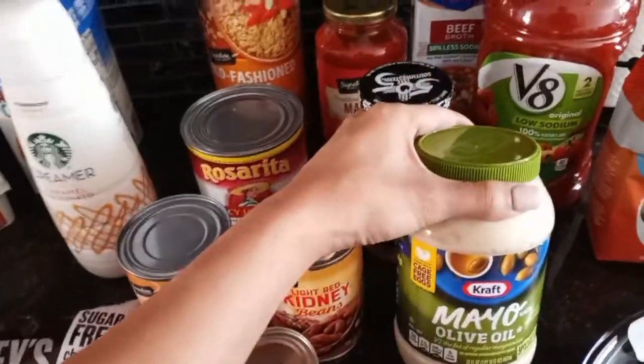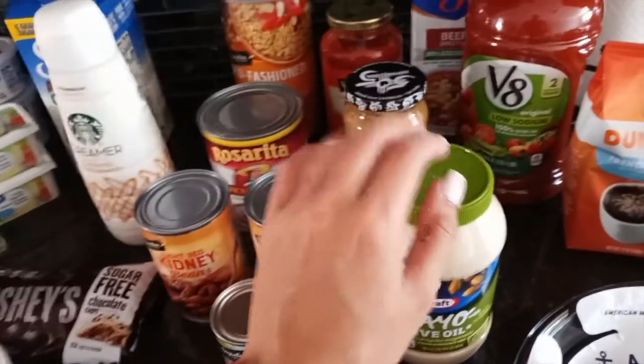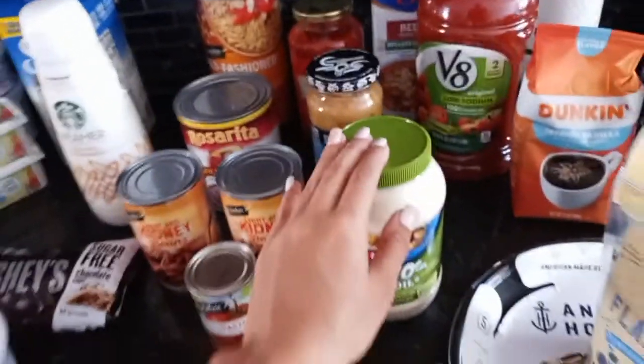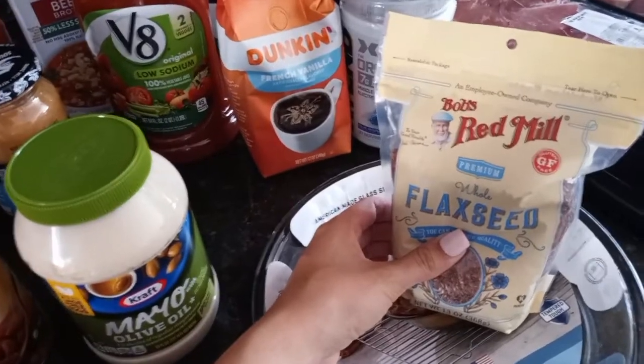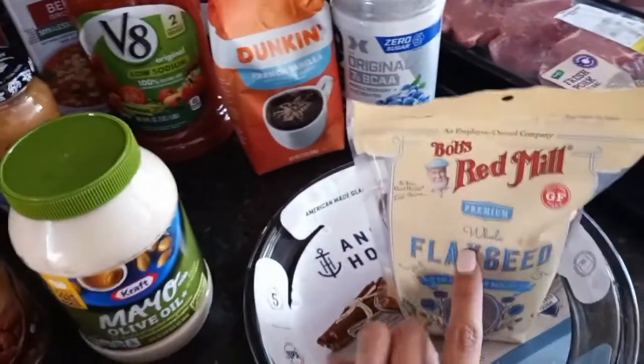I got some mayo, olive oil. Want to try this out. I need some more mayo for the recipe, so I just picked up a large one. Next, I got some flax seeds because the meatloaf recipe called for some flax seeds. I've never tried these, but I just got the smallest one.